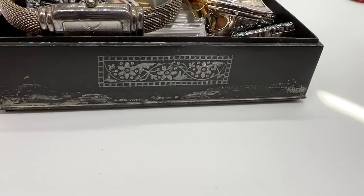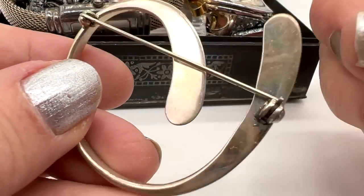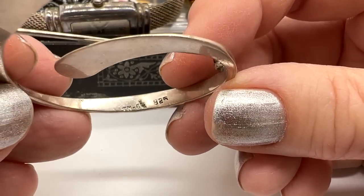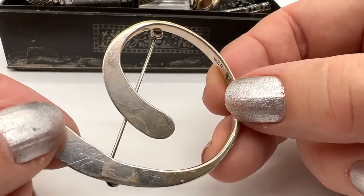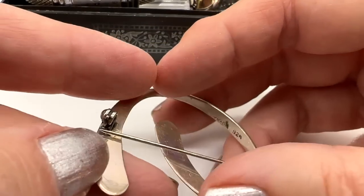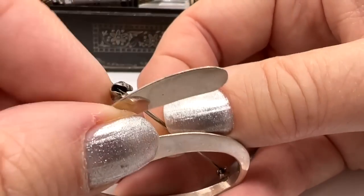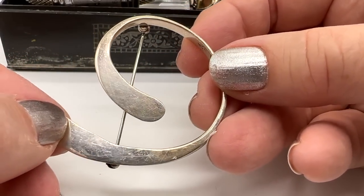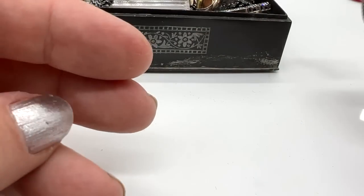But let's see in here. First of all, I love this case too. This is like a nice old metal case. This is really great. I'm glad you guys are looking through this with me because I honestly didn't take a close look at anything. This is very cool. Look at this modernist Taxco sterling silver pin. I like this one quite a bit. Kind of has a cool swirly thing. That's awesome. I want to kind of keep them like this so I can count up the 25 cents.